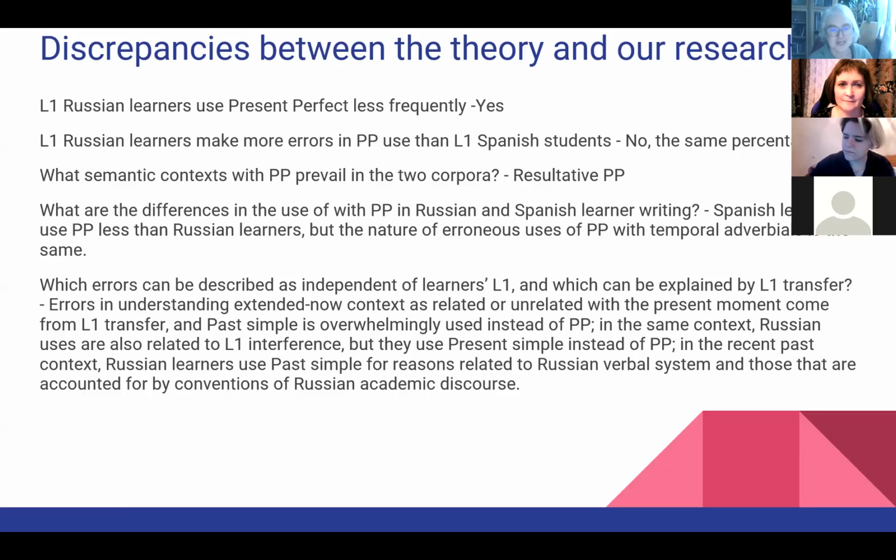It does use a different auxiliary, I agree, but this is an interesting theoretical question. If the auxiliary is different, the form of the main verb is the same, and the auxiliary in Russian can be omitted, it's not there at all. Can it be considered a transfer from Russian when Russian learners write, "When has the radio been invented?" In my view, it's possible. I have some theoretical proof that you may treat it this way, but I won't bother you with this now because we're running out of time.